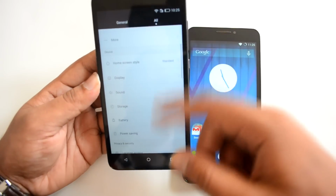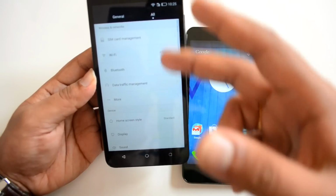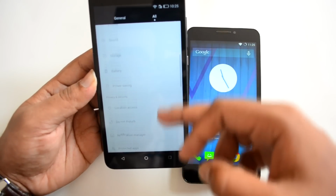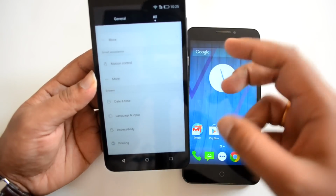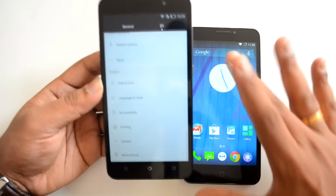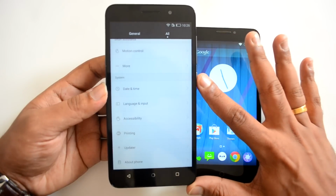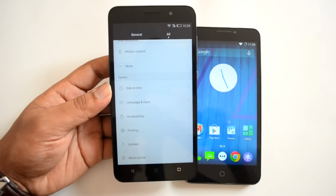And even in the settings, if you go, it has a custom settings panel, and it does offer a lot of options to customize. It has a few options like the motion control, there is double tap to wake, and a few other options included. So this runs Android 4.4 KitKat, and the company has already mentioned that this device would get the Android Lollipop update sometime later this year.